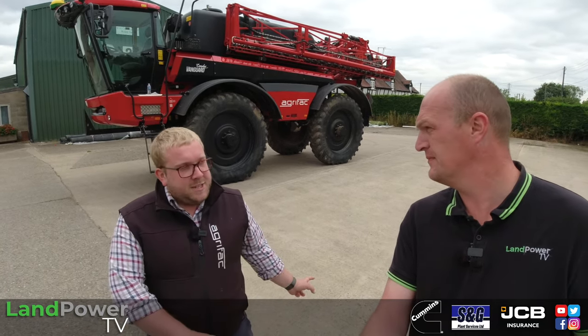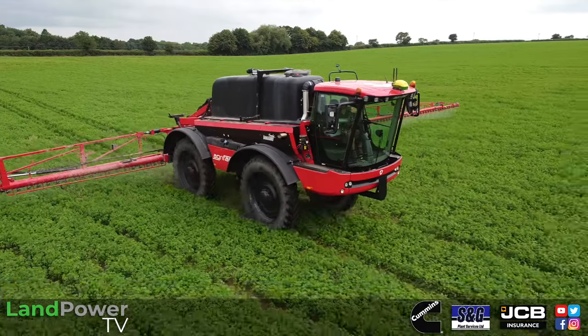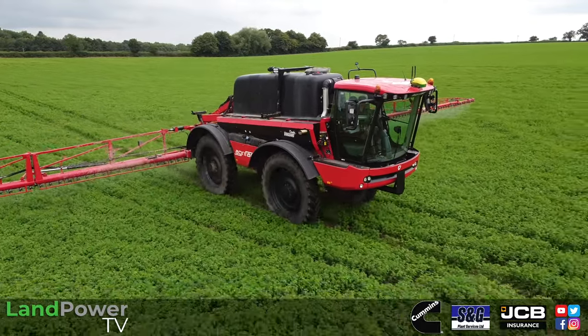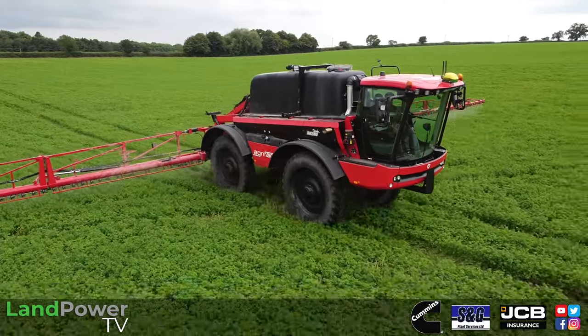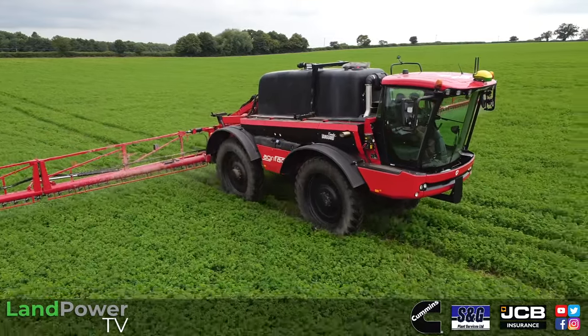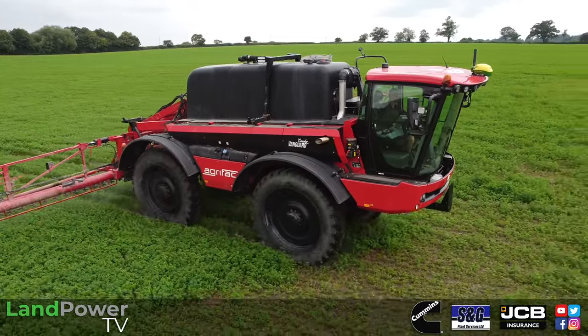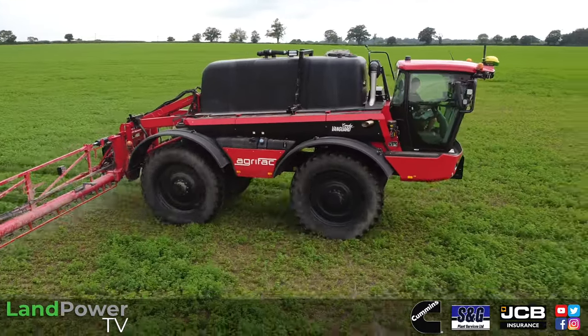In terms of the power plant, we're over to Cummins now, I believe. Yes, in 2019 we launched the Endurance 2 and moved over to a 400 horsepower Cummins engine. We've just streamlined it into the Condor and into the Vanguard as well. We're using Cummins across the whole range. Seems to work well. What horsepower is the Vanguard? The Vanguard is the same as the Condor 5. It's 288 horsepower, a 6.7 litre, six-cylinder engine.